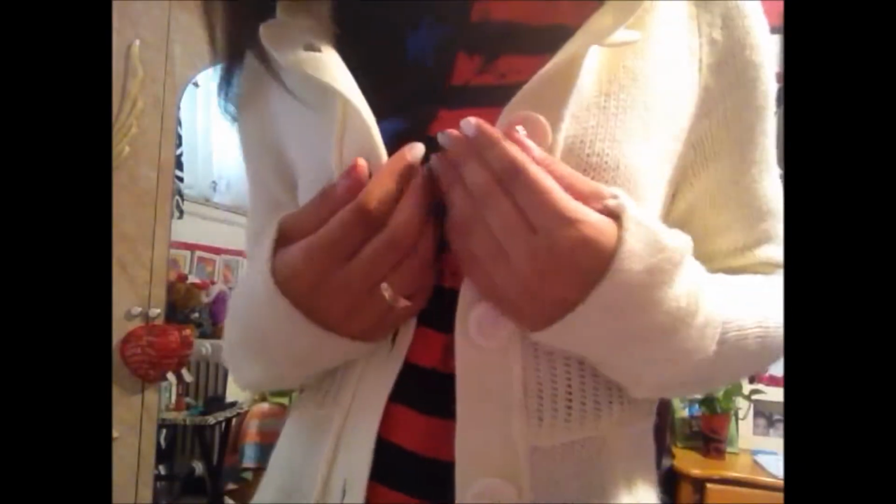If you're taking this outfit to like a barbecue or something and it gets cold, you could just wear this white sweater over it. It's so cute, and I would just wear it for anything. There's little buttons there.